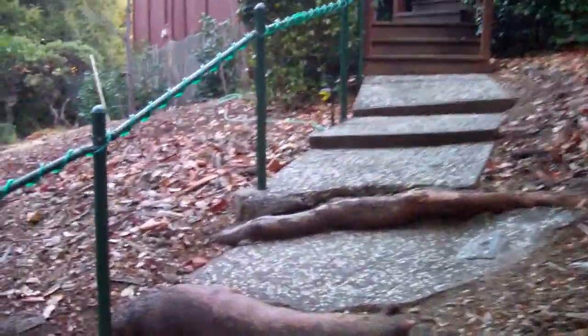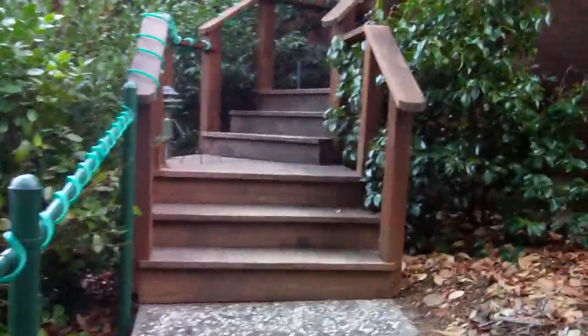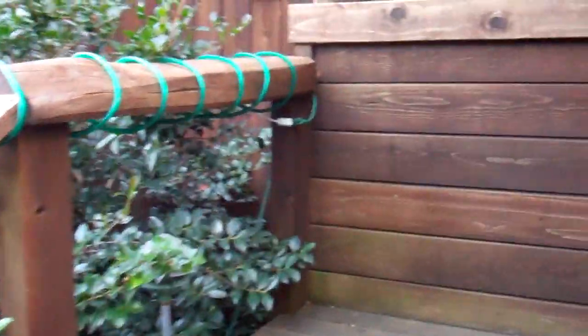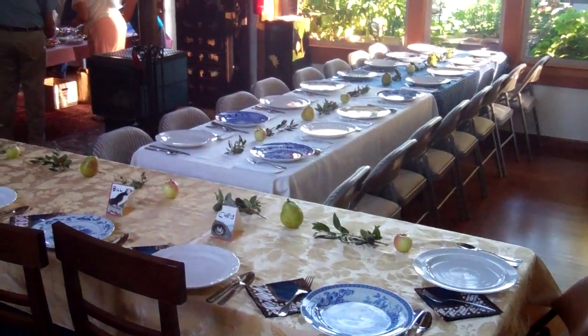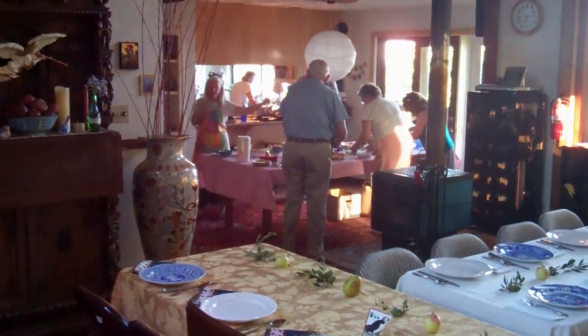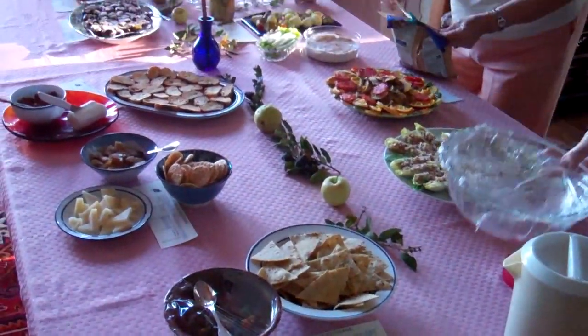Well, we're here. Look at these steps here. Such a beautiful home. Interesting to see what kind of food we have. Harvest dinner. And the table is all set. Looks like we have about 22 people. Tables are being set.